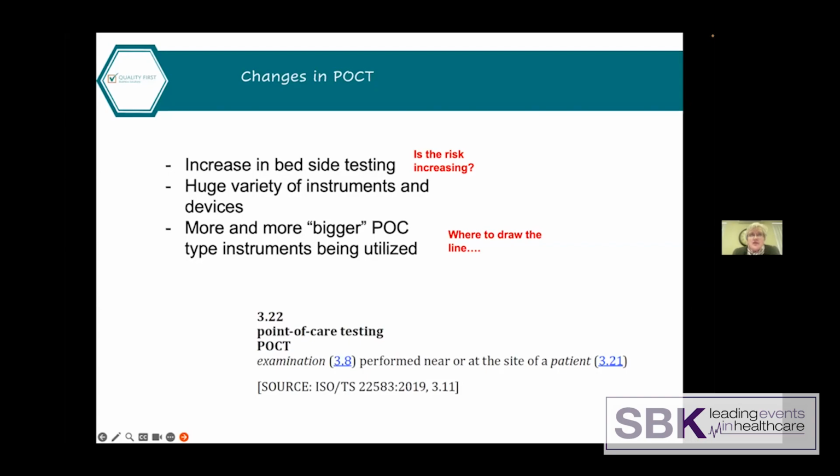This for me is a challenge that we would need to address sooner rather than later, because it's hardly ever lab technologists and scientists that do point of care testing in hospitals. And if we're going to start moving small footprint analyzers with actually mainstream lab technology into ERs, I think there's a bit of a gray zone there. So where do we draw the line of point of care? I take you back to the ISO 15189:2022 definition for point of care, which says examinations performed near or at the site of a patient.